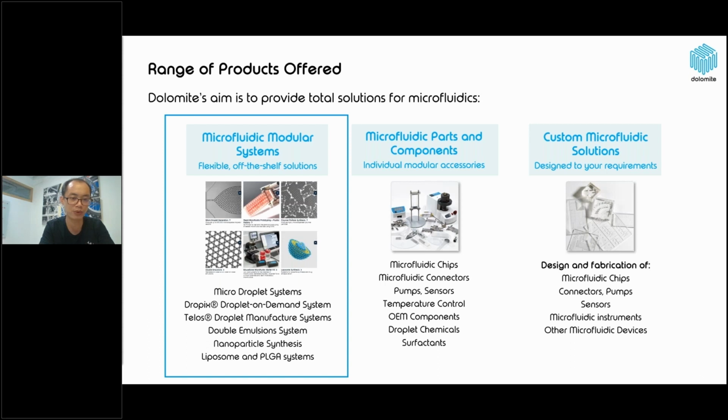customers. For example, we have a micro droplet system, a double emulsion system, a nano synthesis system, and a liposome PLGA nanoparticle generation system. We also provide microfluidic parts and components, individual modular accessories, for example chip, connector, pump or sensor, temperature controls, and reagents, chemicals, surfactant.